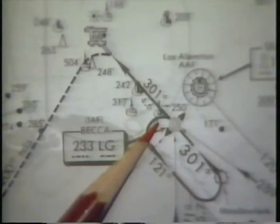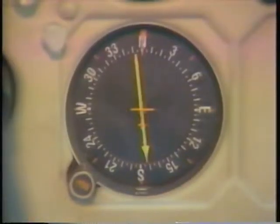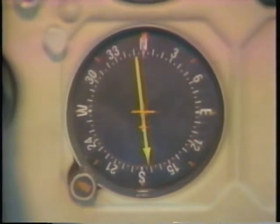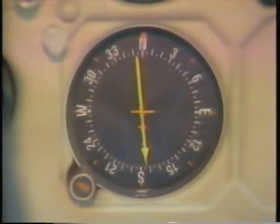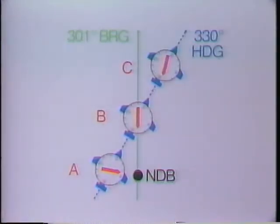Let's say we're outbound from the NDB on approach to the left of the 301 degree bearing. The ADF needle will show a slight right of tail deflection on a heading of 301 degrees, indicating the course is to our right. Let's choose to intercept at a 29 degree angle on a heading of 330 degrees. What will the ADF read when we're on course?